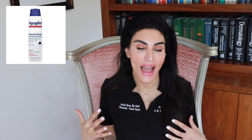There are lots of great formulations. I love this Aquaphor spray that is so easy to use on the body, on the back if you have sunburns on the shoulders, or you can just use the traditional Aquaphor or Vaseline. CeraVe has a great healing balm, as does Cetaphil. These are great options to protect the surface of the skin and help heal the skin a little bit faster. Moist skin that's well hydrated heals faster, and occlusives like heavy balms help prevent water loss and form a coating on the surface of the skin.